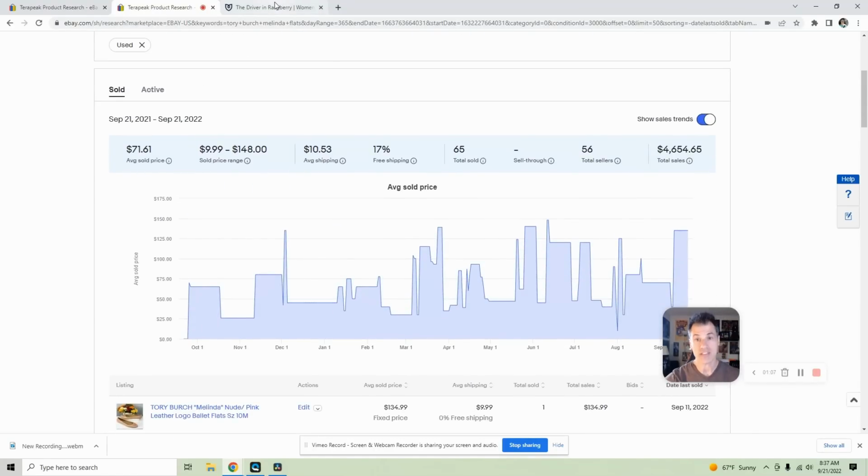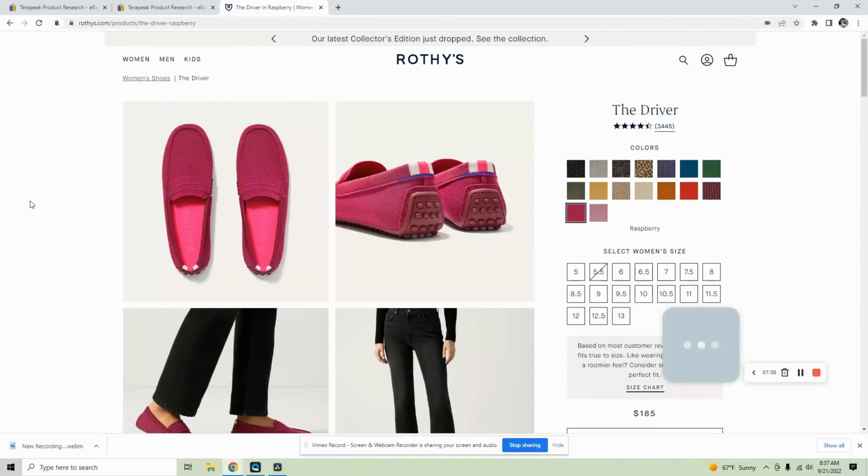As far as that single Rothy's goes, it actually sat there for an entire day. I was having a conversation, shout out to UD, when she saw that I had it. Somebody had been looking for it a day before, couldn't find the pair and left it there. I'm going to grab it, and this is the reason why I'm going to grab it. Here is Rothy's website. This is the Driver and the color is raspberry. You can see brand new. These are $185 and you can sell single shoes all the time.